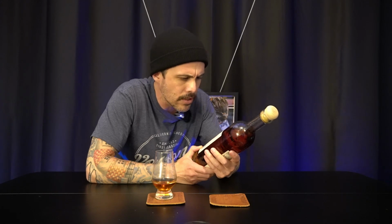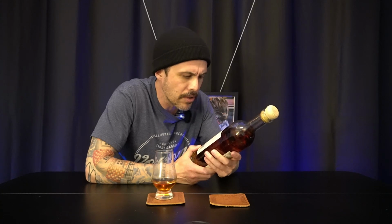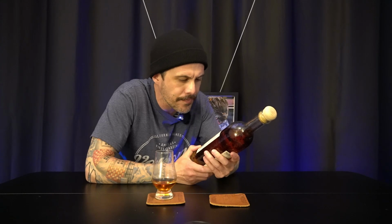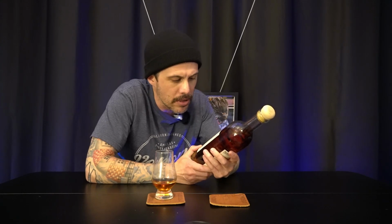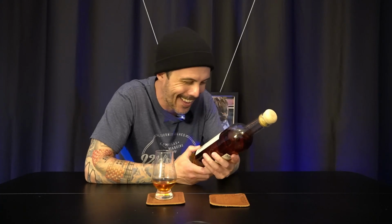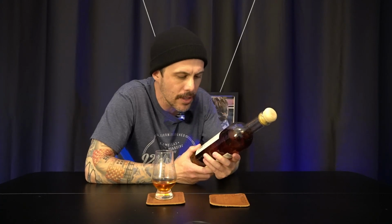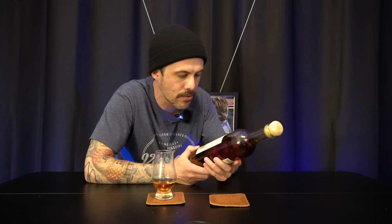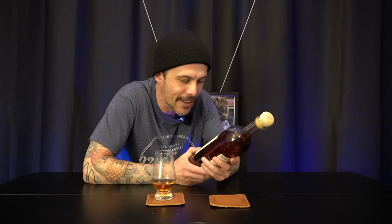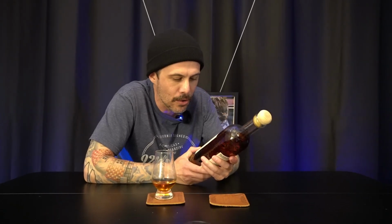Straight rye finished in port barrels. The rye forms a beautiful base of vanilla, caramel, and cinnamon, while the port barrels provide notes of plum, dry fruit, and spice. And it says, like a proper holiday plum pudding. Like a proper holiday plum pudding. Interesting wording there. It's brimming with lovely mulling spices, dried fruits, and, I don't know, creme anglaise? I don't know what that is. Creamy. Anyway, sip it slowly through the coldest night.